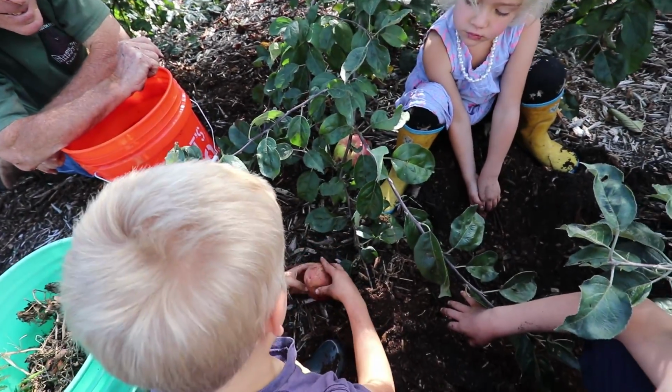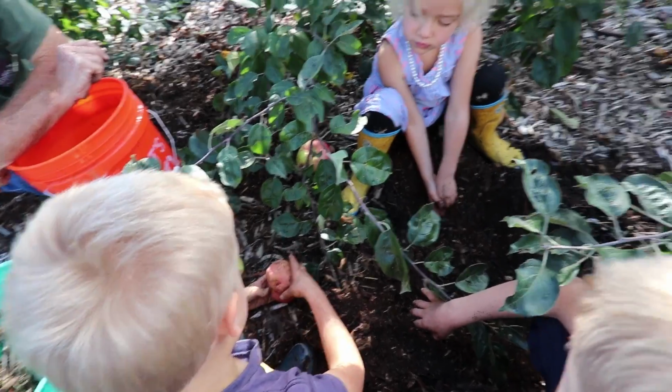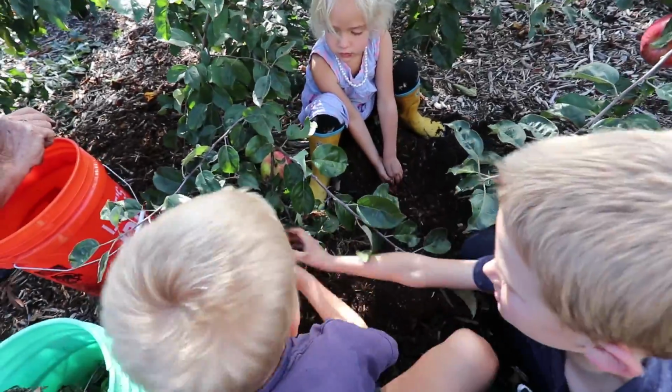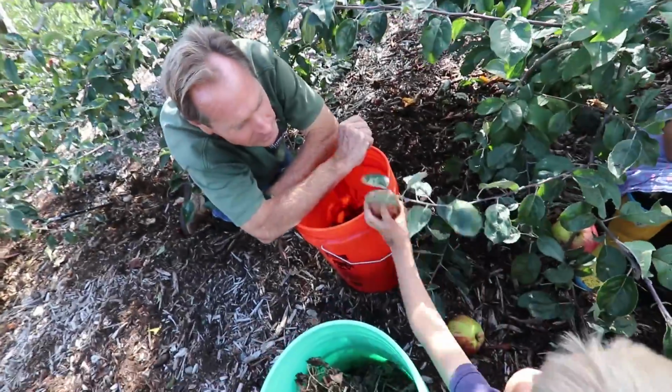They're the same size. I think the one at the bottom is the biggest. Okay, put that back in the ground. This one. How do you like to cook your potatoes, Paul?